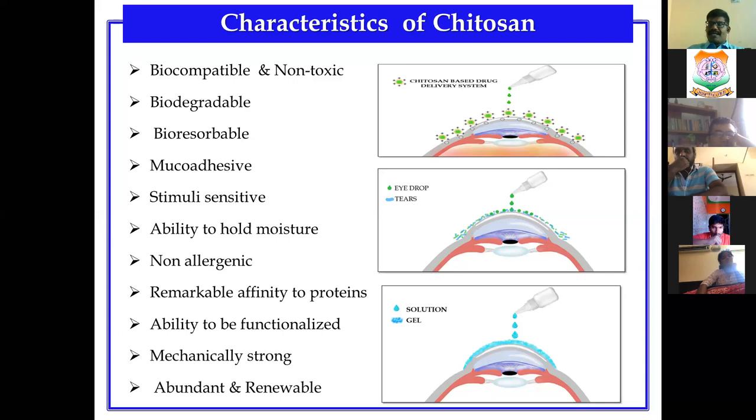It also has a lot of affinity to proteins. It is able to encapsulate proteins as well as vaccines, so it can be utilized for gene delivery or vaccine delivery, protein and peptide delivery in a successful way. It also has the ability to be functionalized, which I already mentioned. It can be converted into different derivatives which can be utilized for different purposes.